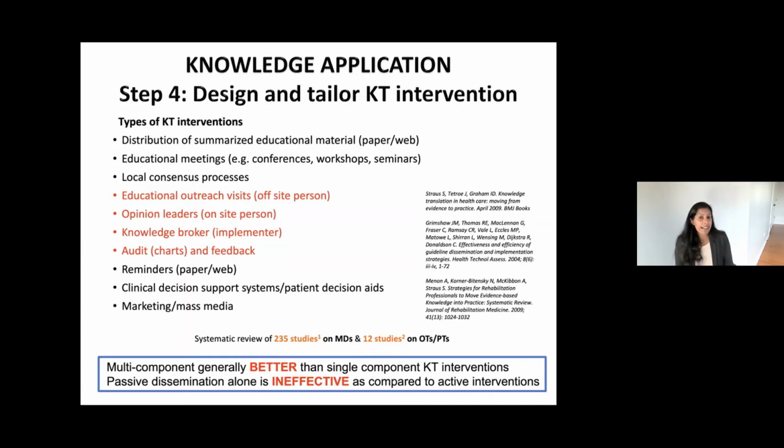And of course, passive dissemination, just emailing or mailing out research articles, has been found to be ineffective as a strategy compared to more active interventions such as workshops, where you're really trying to get individuals to learn using a much more hands-on approach. So that's something really important to keep in mind: using a variety of different interventions or strategies, and making sure that your strategies combine both passive dissemination and active interventions.